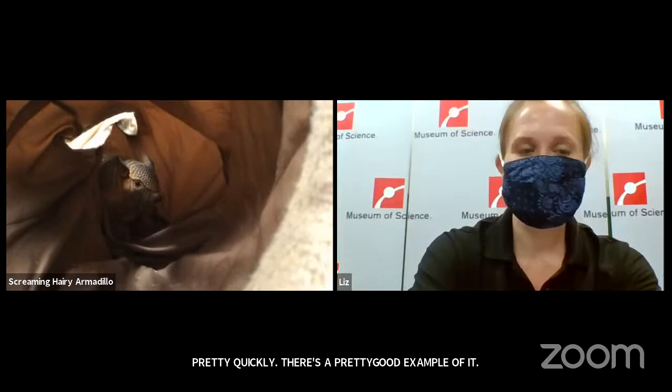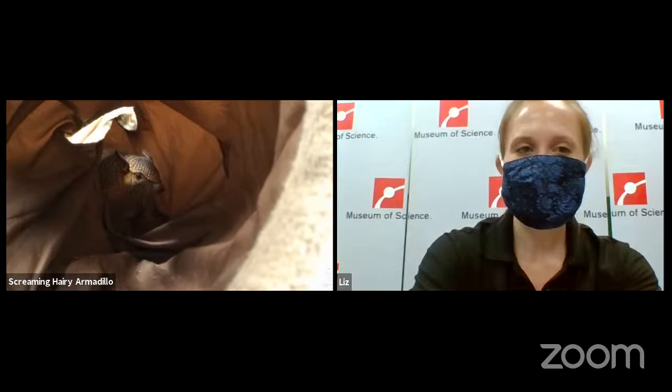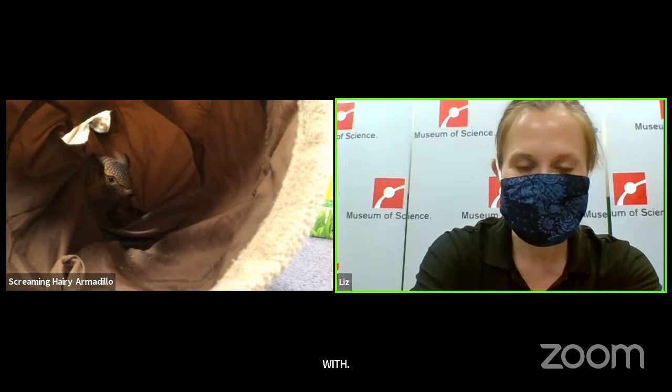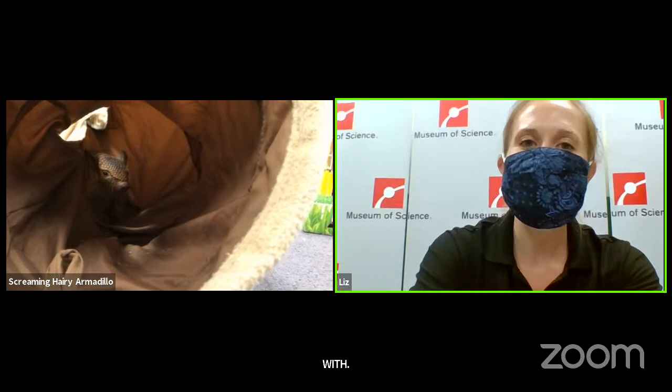So let's start right off the bat. What is his name? How old is he? And is he full grown? Yes, he is full grown. He is actually only about 7 months old. He was born here at the museum. We were very excited about that. His name is Boots. And his parents are Dora and Diego.